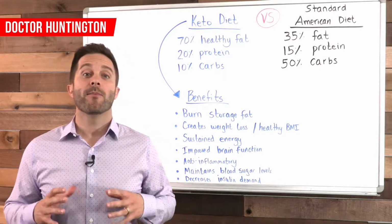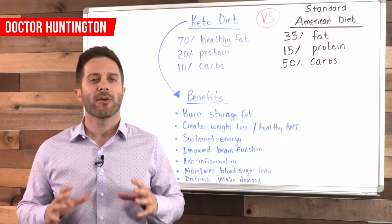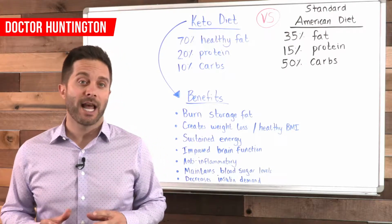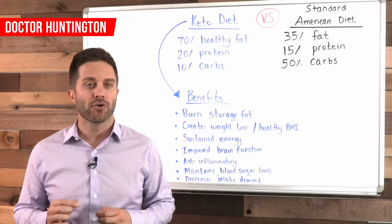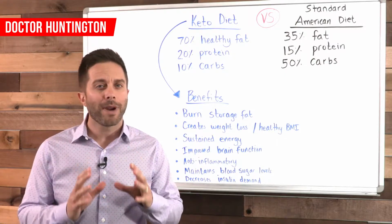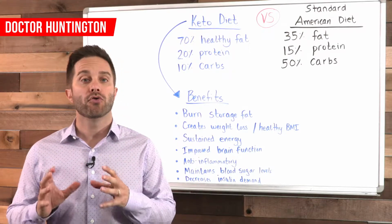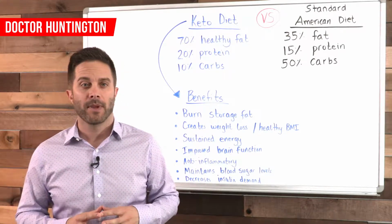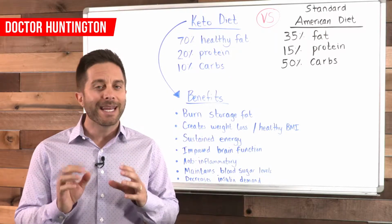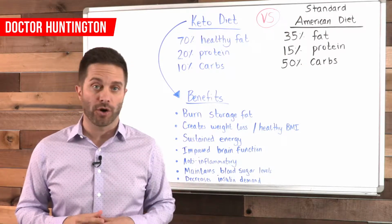So today let's look at some basics of the ketogenic diet, how it works and some of the key benefits. Now, the basic goal with a ketogenic diet is to eat your macronutrients, that's your fats, your protein, your carbohydrates, in a ratio that allows your body to go into a state called nutritional ketosis. And the simple way to think of that is this. Your body is in ketosis when it's burning fat for energy instead of sugar.